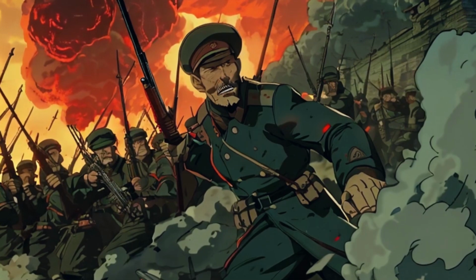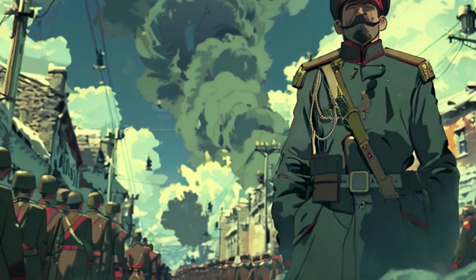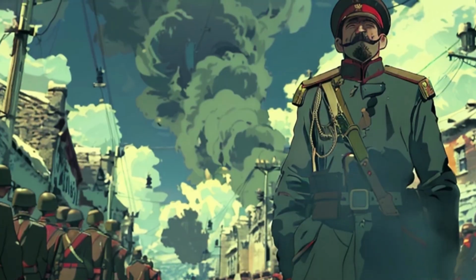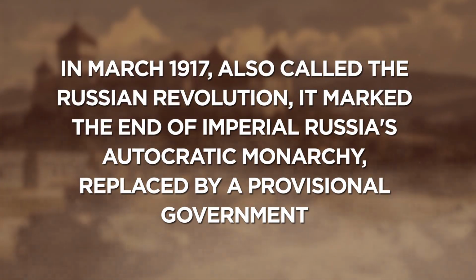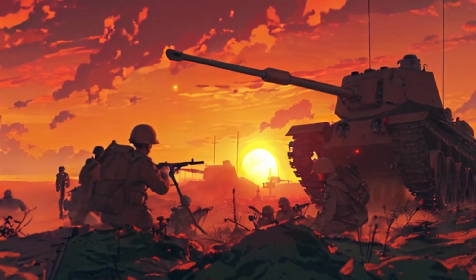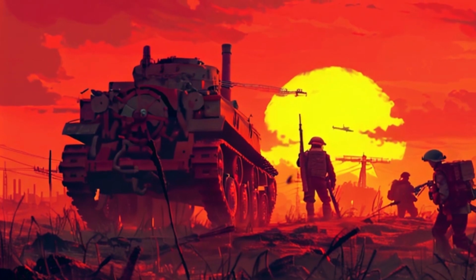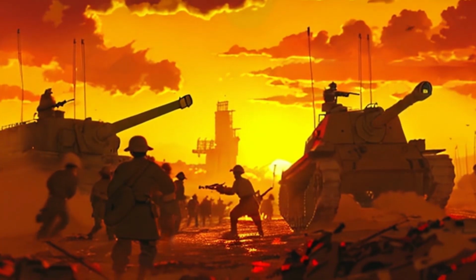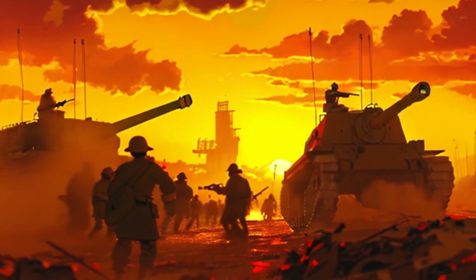Then, in November, the Bolshevik Revolution in Russia led to the withdrawal of Russia from the conflict. In March 1917, also called the Russian Revolution, it marked the end of Imperial Russia's autocratic monarchy, replaced by a provisional government. However, this government's authority was immediately challenged by Soviets, representing workers' and soldiers' councils, who claimed to represent the masses and lead the revolution.